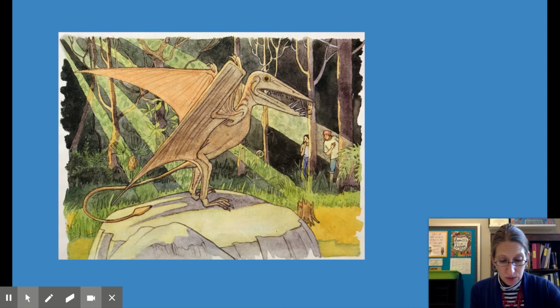She wasn't thinking about the noise she made as she ran. She wasn't thinking that Tyrannosaurus might hear her. She wasn't thinking about anything but running. "Run," she told herself. "Don't slow down."